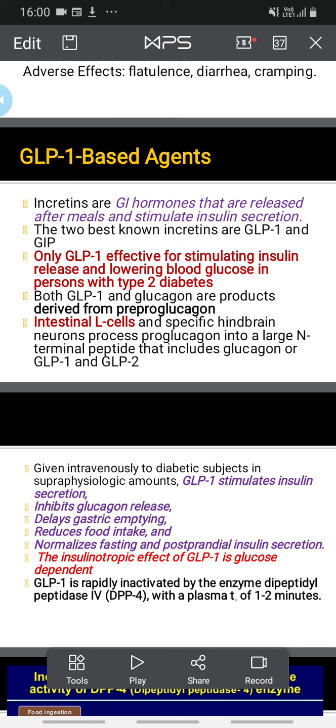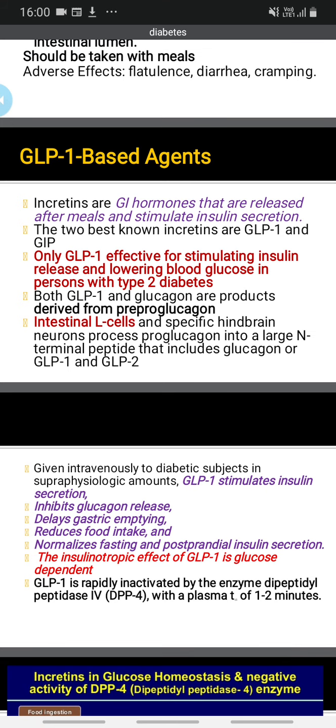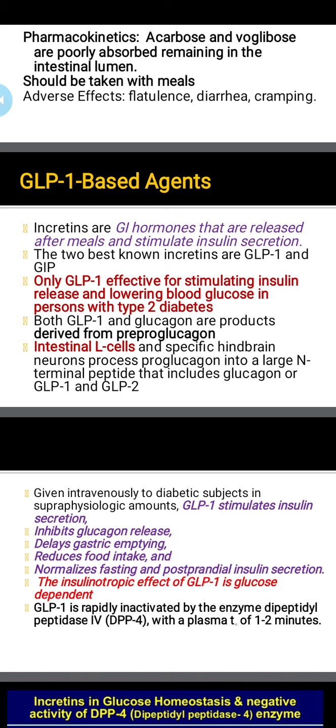And incretins are GI hormones that are released after meals and stimulate insulin secretion. So while discussing the insulin secretion, we have discussed incretins. Incretins are released from the intestine when there is a meal, and stimulate the insulin secretion by acting on the GPCR, G-protein receptor present on the pancreatic beta cell. So the 2 best known incretins are GLP-1 and GIP.